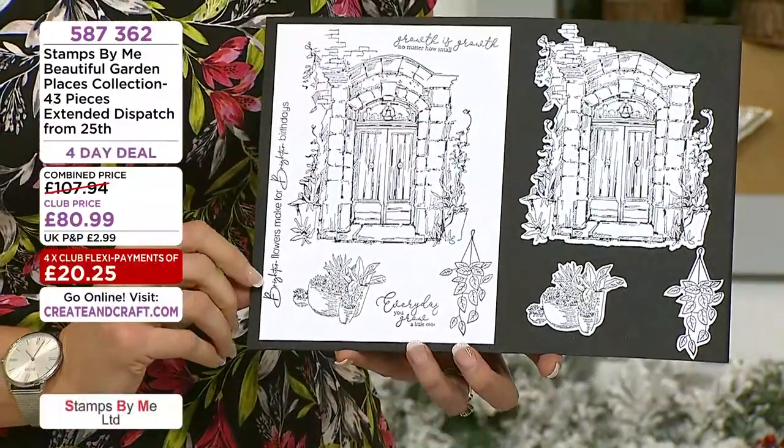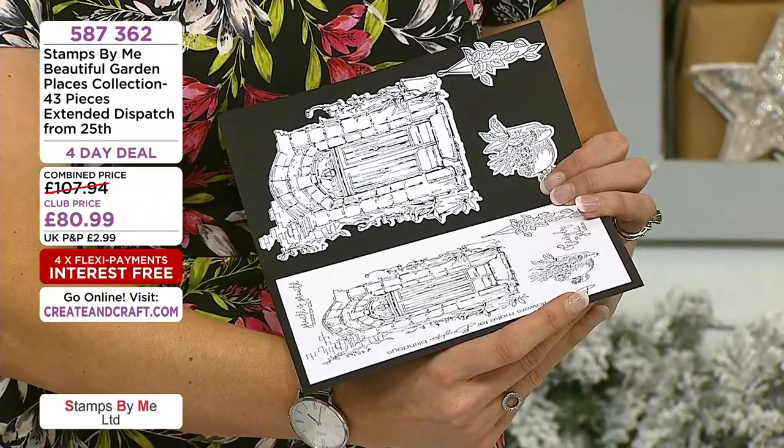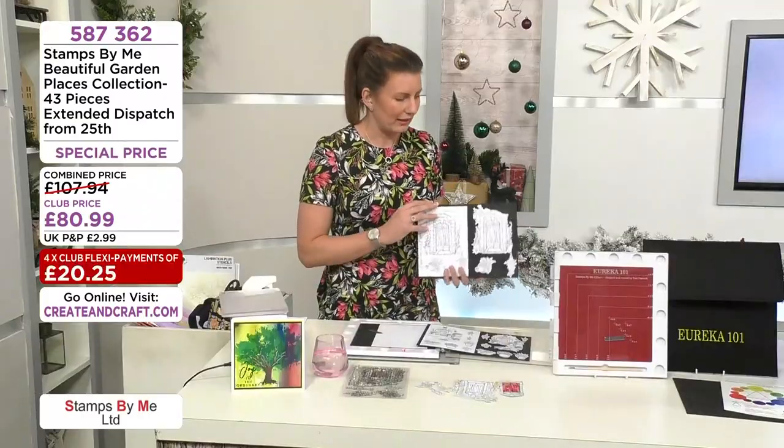So we have the lovely sentiments. Let me just turn this around very quickly. Brighter flowers make for a brighter birthday, and growth is growth no matter how small. I like that one a lot.